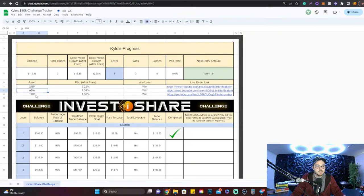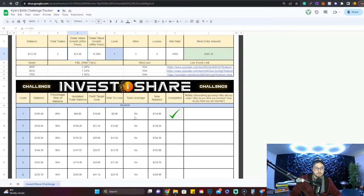So yeah, we've done three trades. The XRP trade, Cardano was 7.5%. Tron was 1.36%. This was kind of winning in our direction, and then it went against us, so we had to force close it early. We're only up 12% so far, but sometimes you don't get to choose when to take profits, the market does. So we have to dictate our take profits from that.